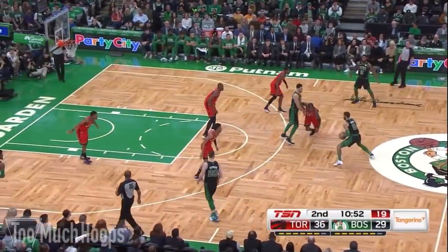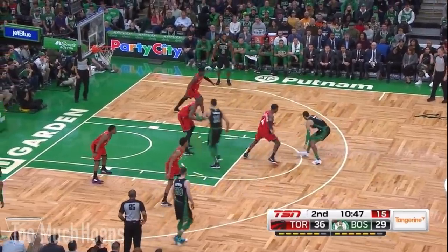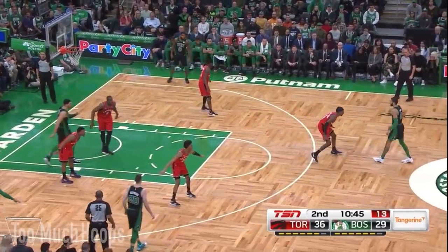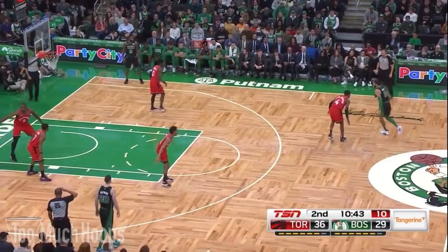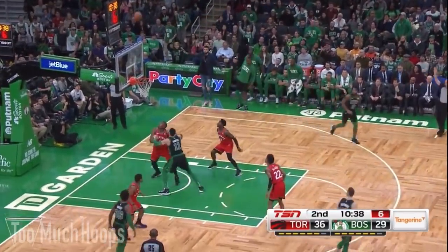Here, Rondé Hollis-Jefferson on Jason Tatum does a great job of negotiating the Enes Kanter pick. Tatum pulls it back out and sizes him up, decides to go with the step back, but I don't mind that as long as Rondé can keep Tatum in front of him. That's a lot less perilous to the defense.